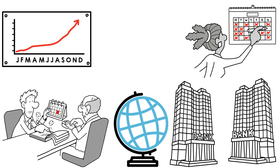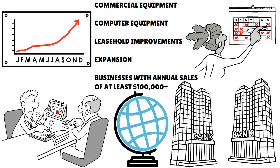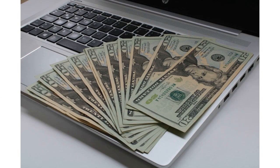So these term loans are great for commercial equipment, computer equipment, leasehold improvements, expansion, and this is great for businesses with annual sales of at least $100,000. What I want to say here is that you can use these term loans to also buy your business auto, not a problem. What are the conditions here? To apply, you need to fill out their loan application and the purchase invoice, buyer's order to include the serial number, if applicable, you need to ensure proper lien filing and sales price, personal guarantee, personal credit check, and again, a certificate of insurance that lists Navy Fed as loss payee upon approval.